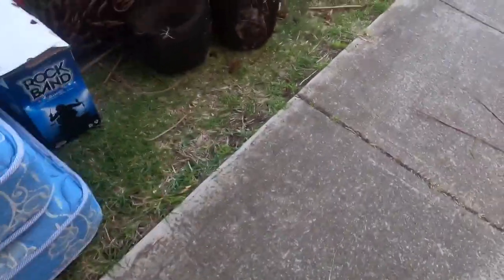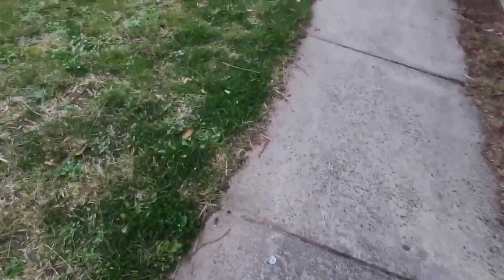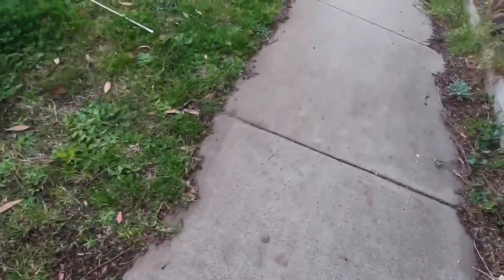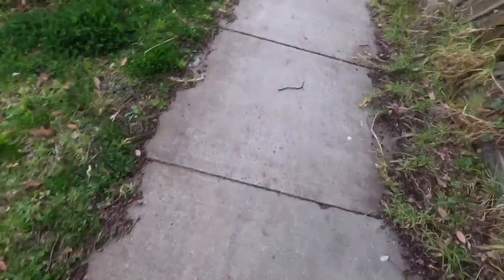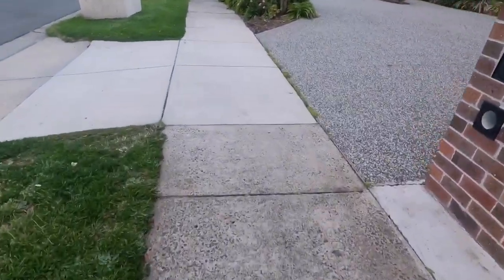Okay guys, it is a Saturday afternoon and we are still looking for trash. We're just on our walk. We're super lucky that council cleanup has been during our lockdown here in Melbourne. So let's see what we can find. There's a few good piles around. We just picked up so much furniture, so I'm hoping I can show you what else we can pick.